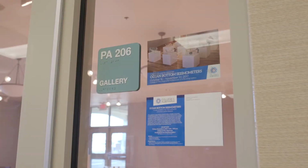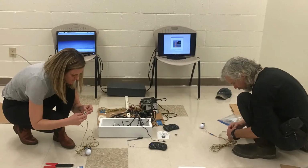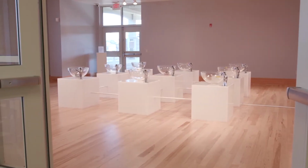My name's Christina Lorena Weisner, and I'm a sculptor, and I teach in the Department of Humanities and Fine Arts at the College of the Albemarle. So as an artist, I work with found objects, specifically scientific instrumentation. I'm interested in objects for what they say about our desires as human beings, so what we want to know about the world. I found these ocean bottom seismometers at a surplus facility, one stop away from the landfill, essentially.